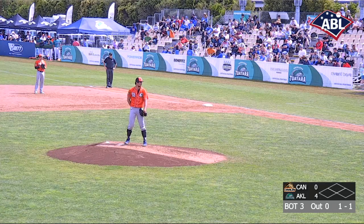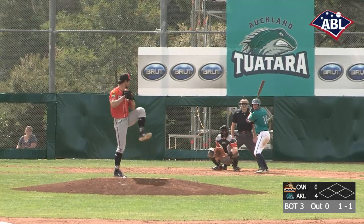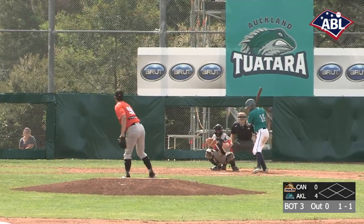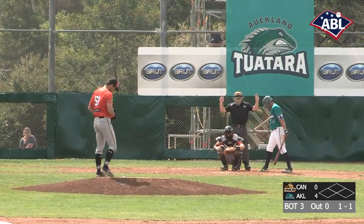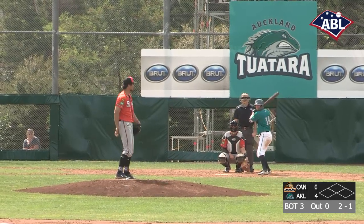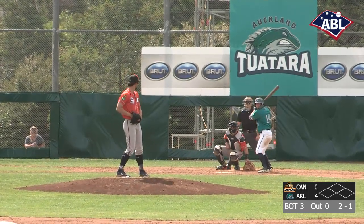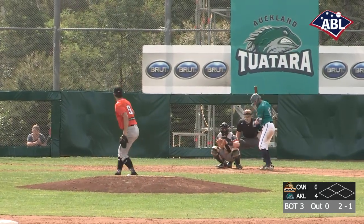Certainly having success so far in his ABL career. Brought back from the dead a little bit after playing some minor league baseball. He is the development officer for Wellington Baseball, and one of the key components to the success that we have seen so far for the Tuatara. He's proved an absolute godsend for this Tuatara management.